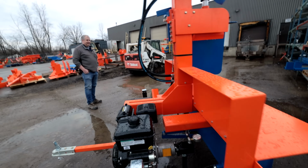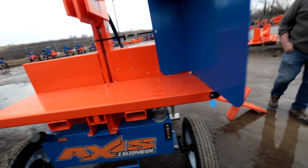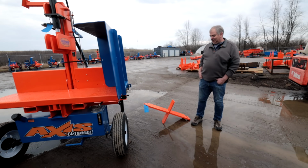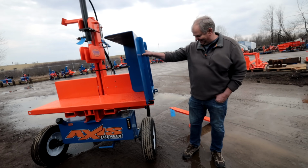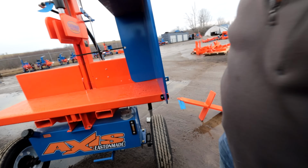What do you think of this thing? I'm impressed. This is your new Axis log splitter. It's like it's got that new car feeling, doesn't it? Well, I haven't touched it yet, but I'll let you know. Does it got the leather smell? No, it's got that fresh paint. Look at that, that's the lifter.